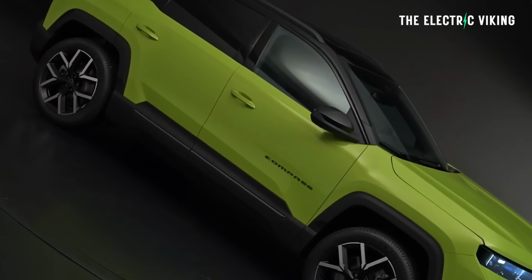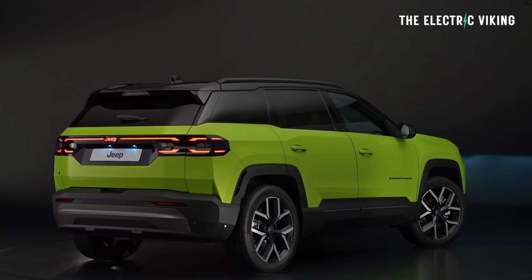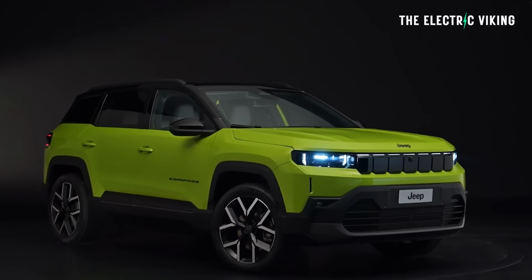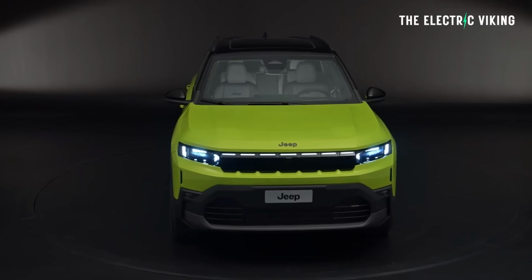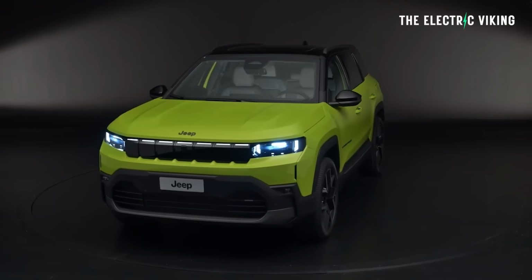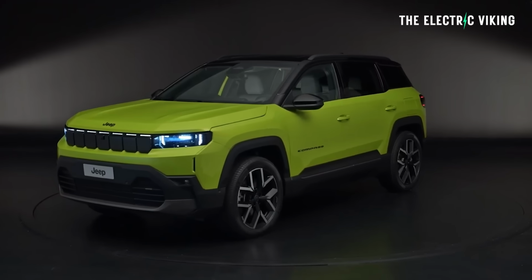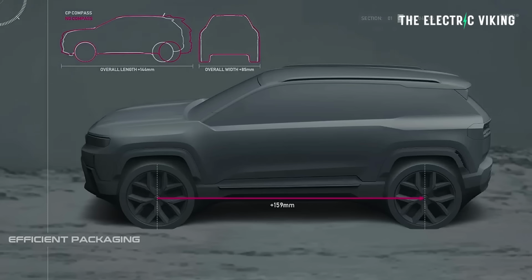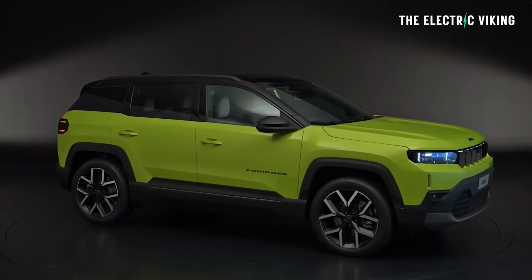Speaking of size, it's 179 inches long, and that's around 4,550 millimeters. In terms of width, 1,928 millimeters, which is 75.9 inches, and it is therefore 85 millimeters wider than the previous generation. It's also got a much longer wheelbase. The wheelbase is 160 millimeters, which is 6.2 inches longer, at 2,800 millimeters.